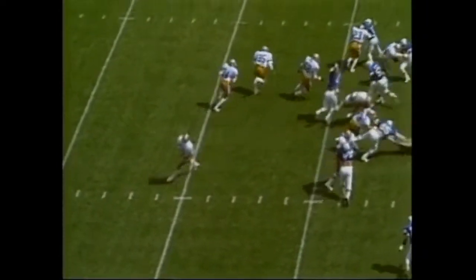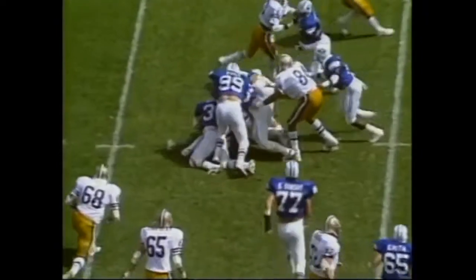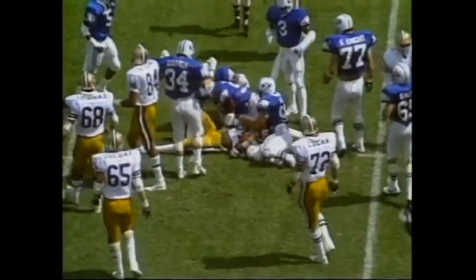First down call. Pitch back to Toy. Toy turns the corner, is hit hard. Might have got a yard.